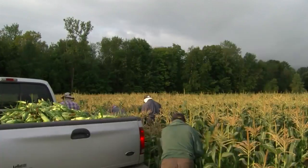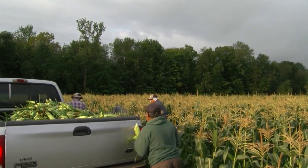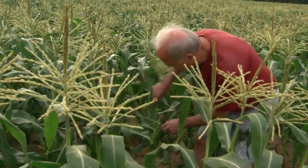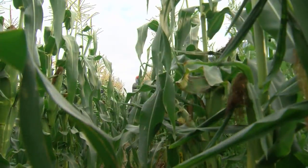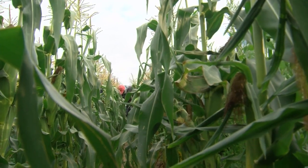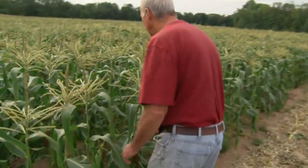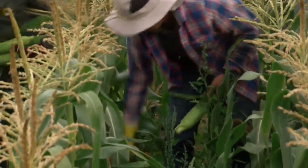And if you look at a stalk of corn, normally it's got two ears on it. And the one ear is going to be what we call a primary ear, which is the ear that we want to always be selling. Because with a corn plant, if at any time in the season of growth it hits a stress period, it'll take away from the secondary ear and keep the primary ear focused on being the best. Dave Wilfert says the human hand is the best way to grab the best cobs.